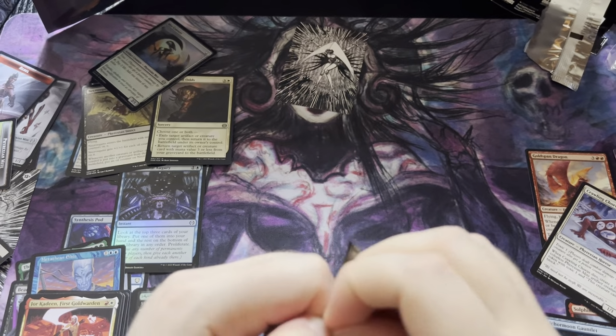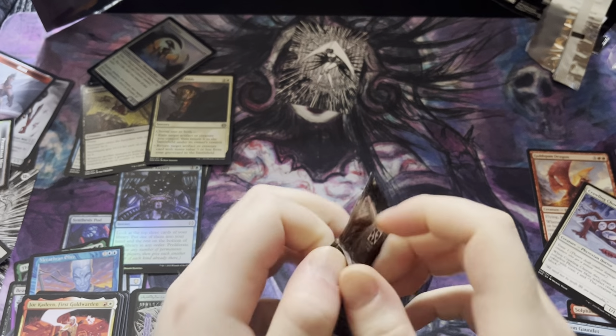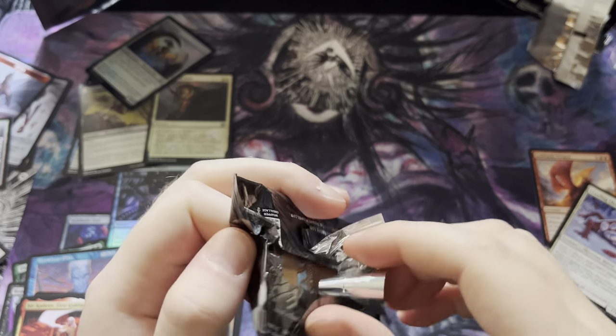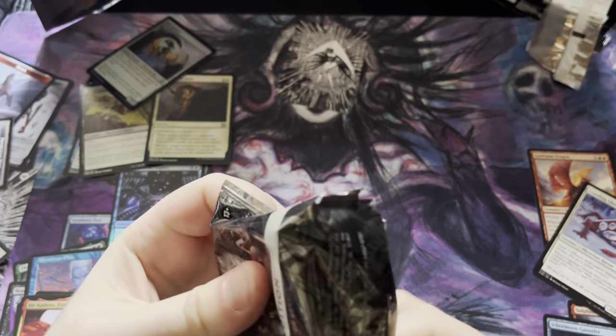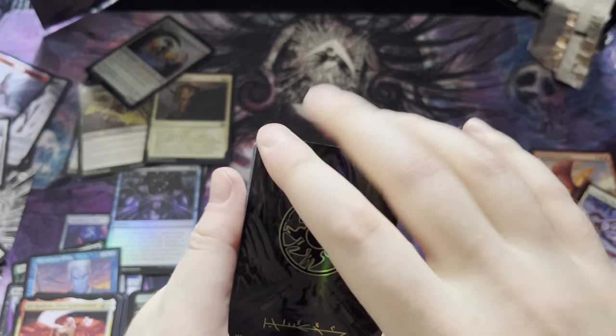So I bought this honestly just for the lands and the hope that maybe for once in my life, I would pull something actually of significance, but we've already established that's never gonna happen. It happened once when I opened a Wandering Emperor, and it's never happened ever again.